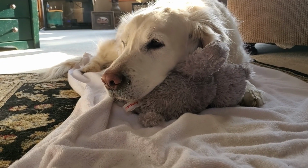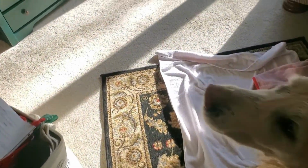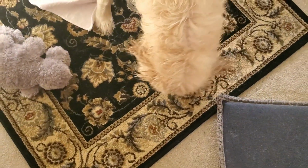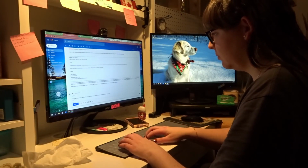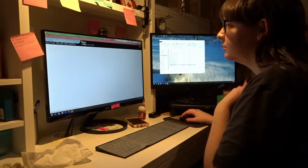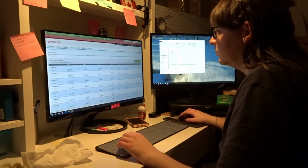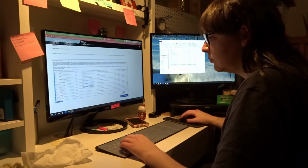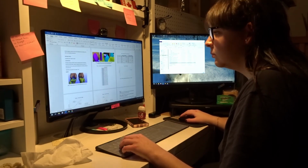So long story short, Tucker ended up surviving his bath and he got some peanut butter as a reward for being such a good boy. But after I finished giving Tucker a bath, I then worked on submitting another journal that I worked on to a different publication. So hopefully that one will get published as well. But it's a tedious process because you have to submit so many things just to make sure. I just have to double check everything, and then after I did that, I did some grading as well because it's always good to stay on top of things when you can.